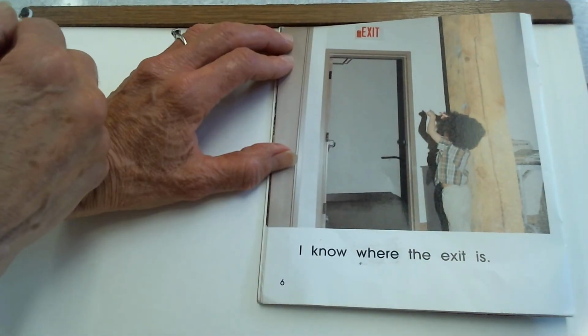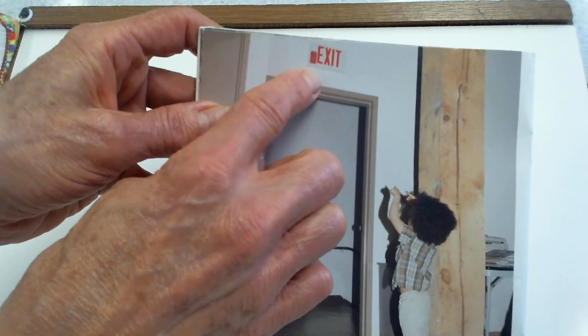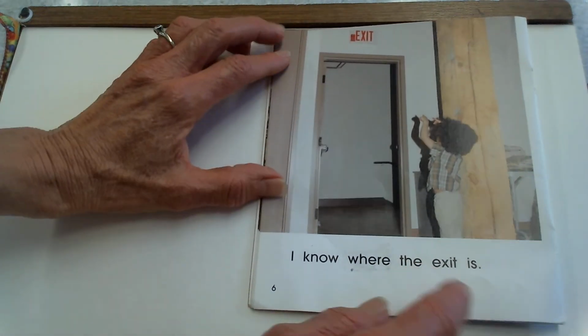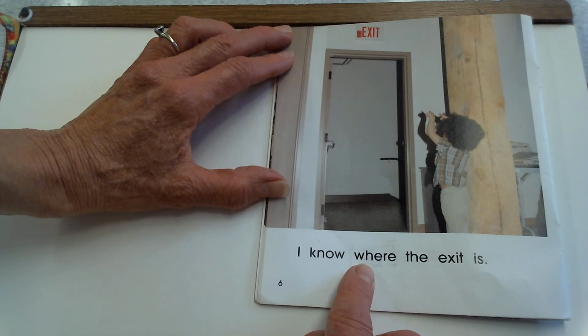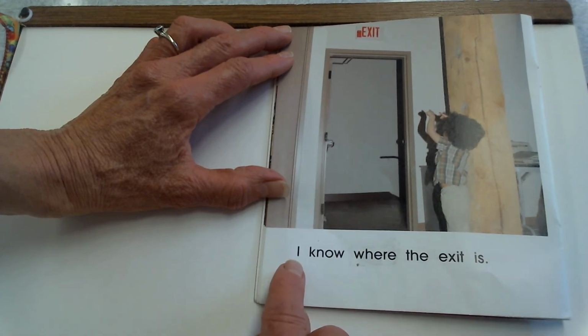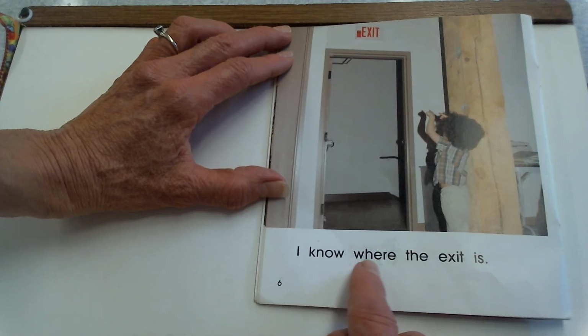As I look at the picture before I start reading this page, I see the boy pointing up here to this sign. And I know from our safety drills that word is exit. I see the word here in the picture, and it's also down here in the book. Now I'll read the sentence. I'm stuck on this word. What should I do? I'm just going to say the word blank in that place. I know blank the exit is. I'll make the W sound. I know where the exit is. He's pointing to the exit sign. I know where the exit is.